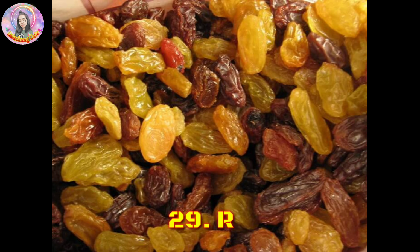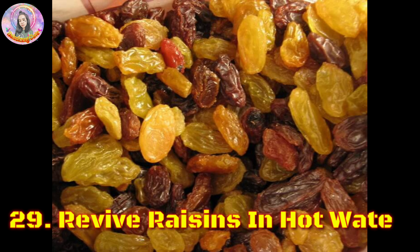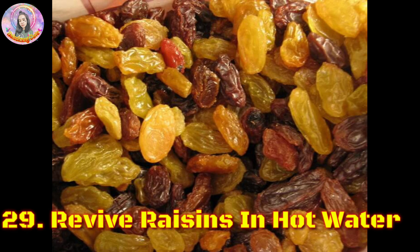Revive raisins in hot water. Whether you are a child or well past retirement, raisins are eaten by people of all ages. They go in everywhere from trail mix to cookies, and even when no one wants them, raisins show up when you least expect them. Over time, they get dry and hard. But don't throw them out just yet.